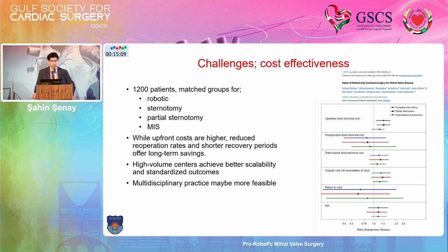They assessed over 1,000 patients with a matched group format. They compared the robotic patients with sternotomy, partial sternotomy, or minimally invasive setup. While upfront costs are higher in a robotic setting, reduced postoperative reoperation rates and shorter recovery periods may offer long-term savings in their findings. And also high-volume centers achieve better scalability and standardized outcomes, they say in their paper.